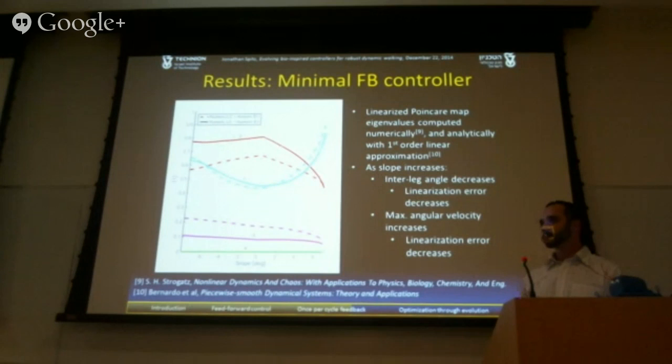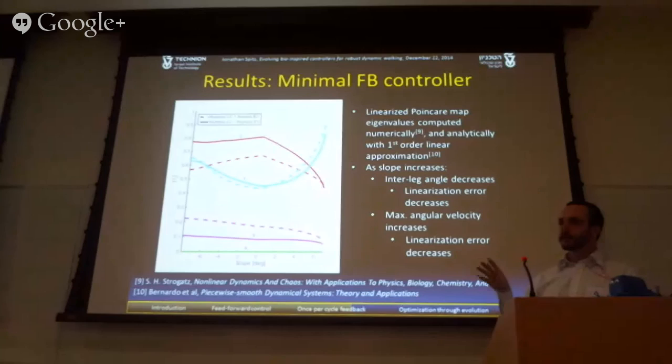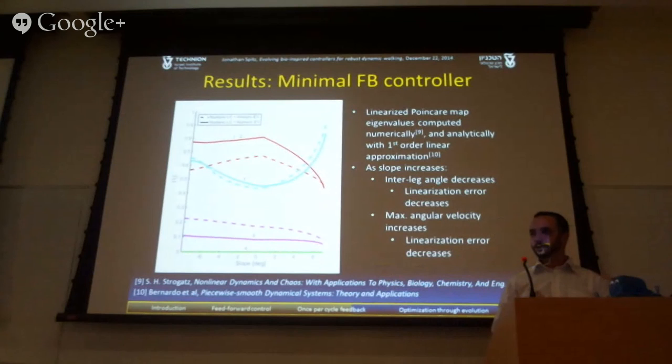Yes. Another question on this slide. Why is it more than 5 dimensions, or 5 state variables, in the Poincaré section? Okay, so like I said, we have 4 for the compass biped: 2 angles and 2 angular velocities. And then we have the CPG phase. So it's 5 parameters, but the CPG phase is always increasing by 1. That's why we have a 0 eigenvalue. So you can take a Poincaré section which takes only 4 of these parameters, and then you would get 4 eigenvalues. So the Poincaré section is 4 dimensional.